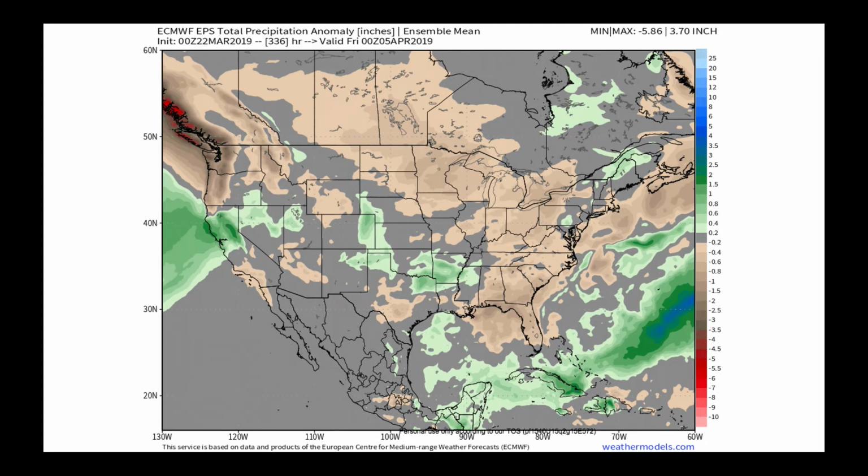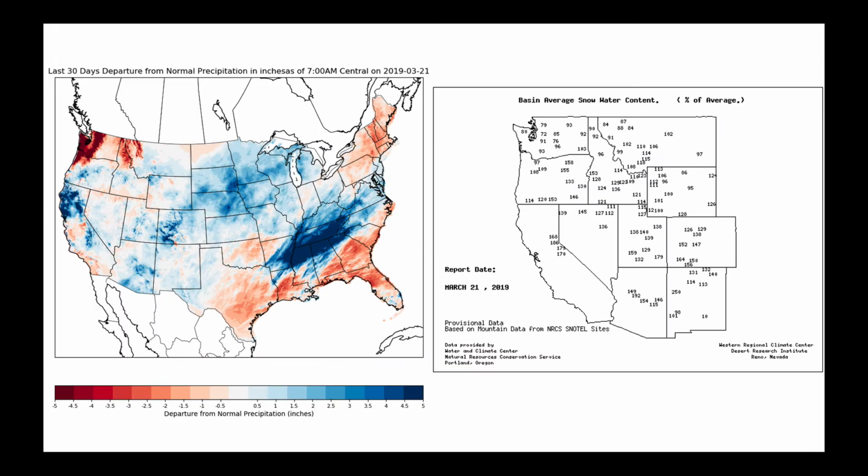Okay, in terms of precipitation through the next 14, 15 days, where we look for wetter and drier anomalies, well, you can really see where the wetter conditions are going to be compared to drier than average. Like I said, it's not as though we're not going to get any precipitation here in the Pacific Northwest, just a drier pattern because the target area, again, is Northern California.